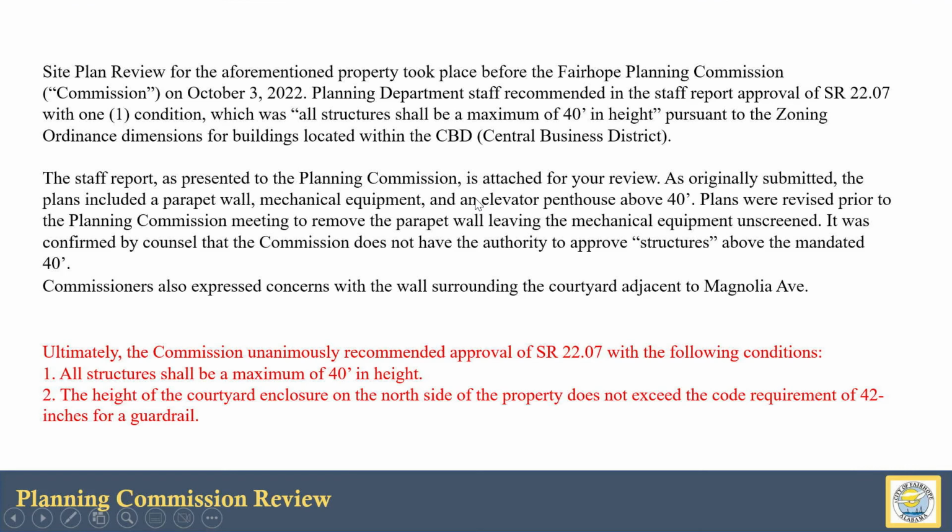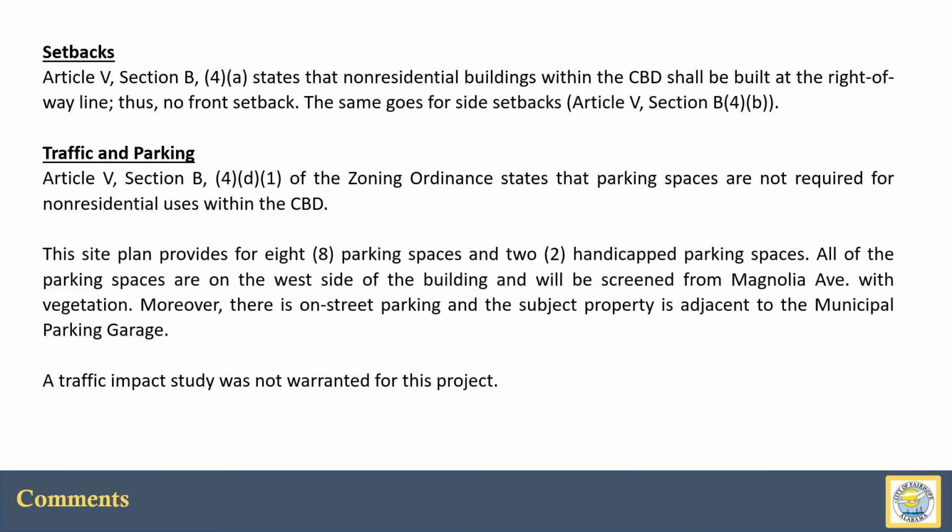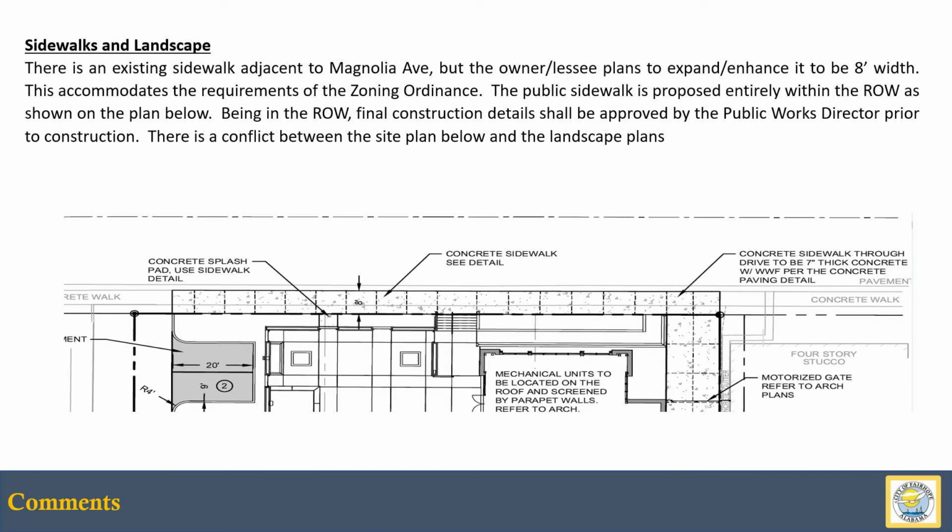This is what we need to touch on. Planning Commission did recommend approval of this unanimously, but they had 2 conditions. The plans we saw had some questions about building height, and then the Planning Commission, based on one section of our ordinance, made a requirement on a courtyard enclosure, which you'll see. So what I've done here, I think we've got resolution on those 2 items. Show that in the slides. I won't belabor everything we can go through.